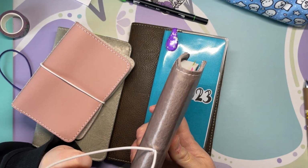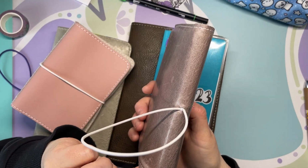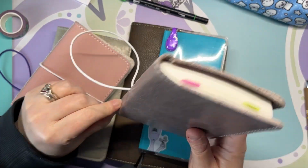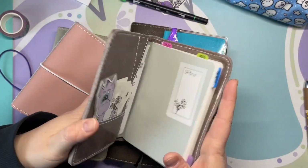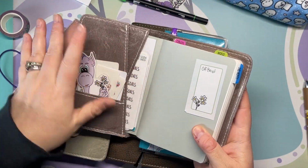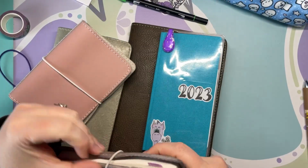If she, what does it say? She dreamed she could, so she did. Something like that. You can't see it. It was a waste. That was such a waste of money, but whatever. And it has the crisscross pockets that I love, and then just the back in here. So, yeah.